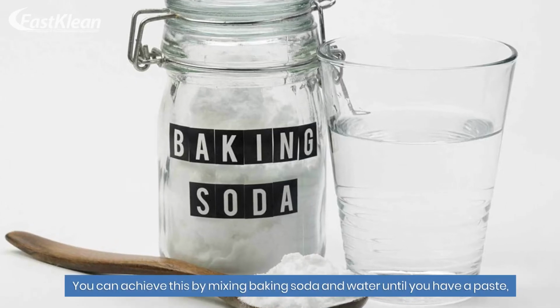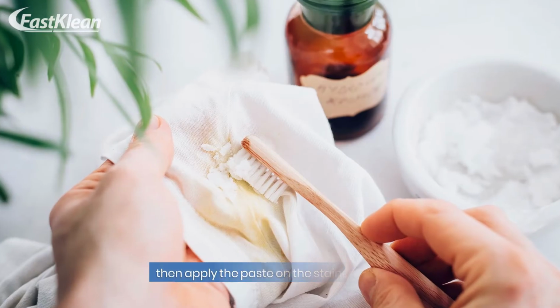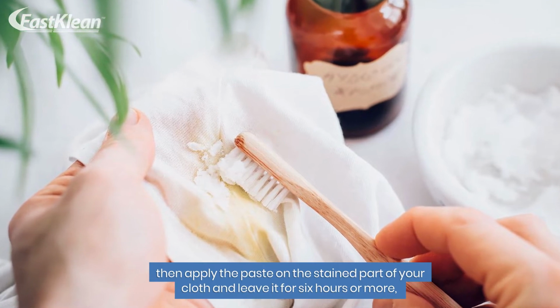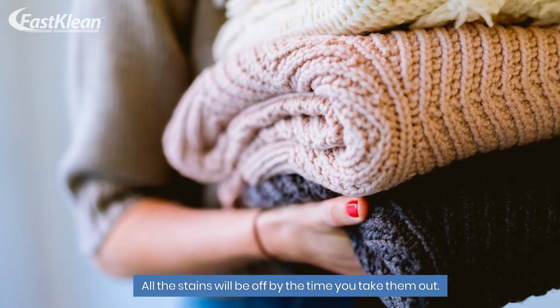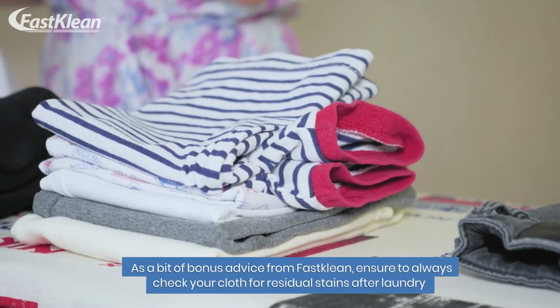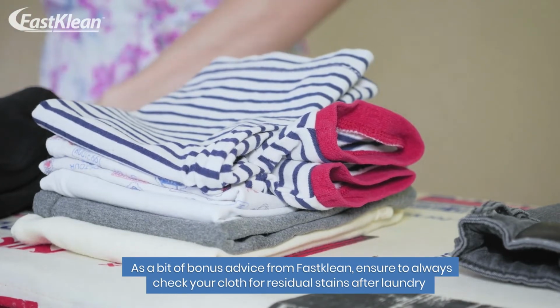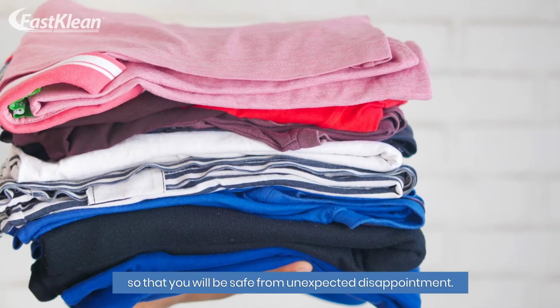You can achieve this by mixing baking soda and water until you have a paste. Then apply the paste on the stained part of your cloth and leave it for 6 hours or more, then load it into the machine. All the stains will be off by the time you take them out. As a bit of bonus advice from FastKlean, ensure to always check your cloth for residual stains after laundry so that you will be safe from unexpected disappointment.